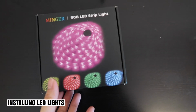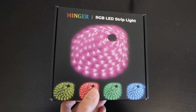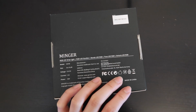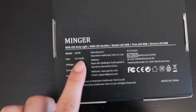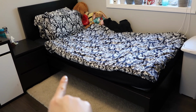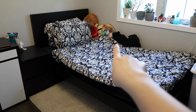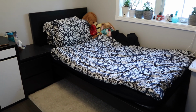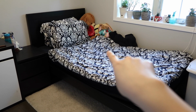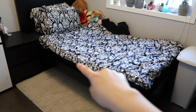I bought this LED light from Amazon and I showed it in my Amazon haul. So it's just a 16.4 feet long LED. And I'm planning to put it under my bed, along the side, the back, and then my outlet is over there. So that should be 16.4 feet long or less than. Maybe I'll start over here, around the perimeter.